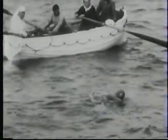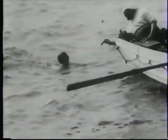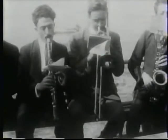The plucky girl from the Bronx faced a choppy 19-mile stretch that through the years had made millions seasick just crossing it by boat. Meals of chocolate were fed to her en route, and in the true spirit of the 20s, a band went along to spur her on.